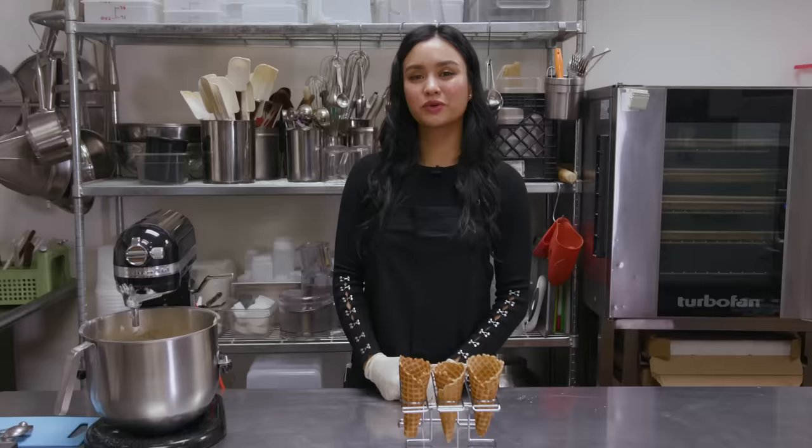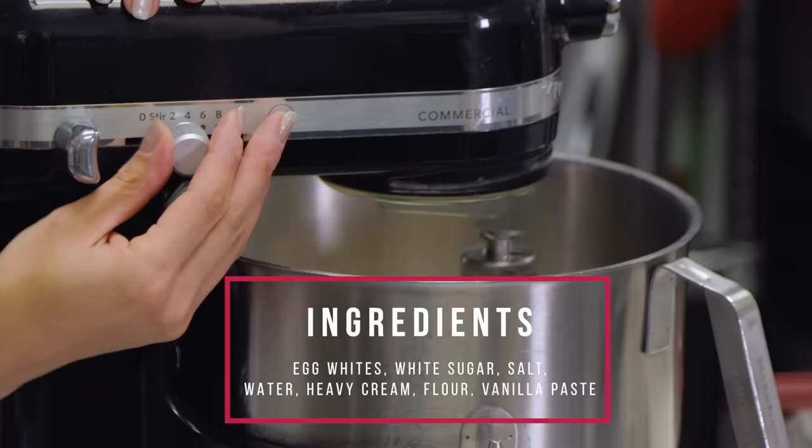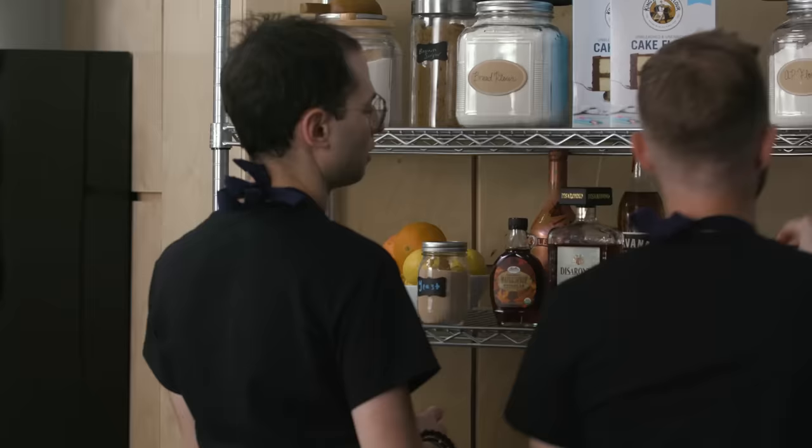First, we're gonna make our batter. We're gonna place egg whites, white sugar, and salt in our stand mixer, and we're gonna mix it on medium or high until all the sugar is dissolved. Oh, vanilla extract. Yes, we're gonna need that for sure.